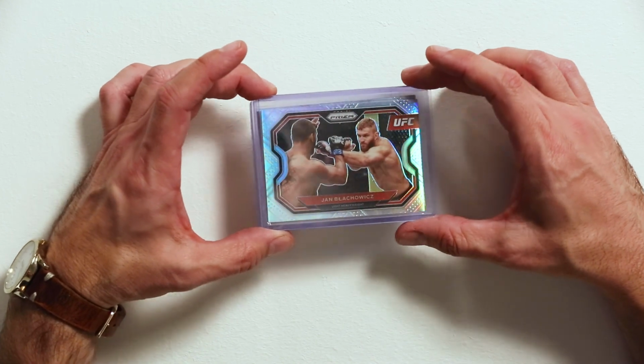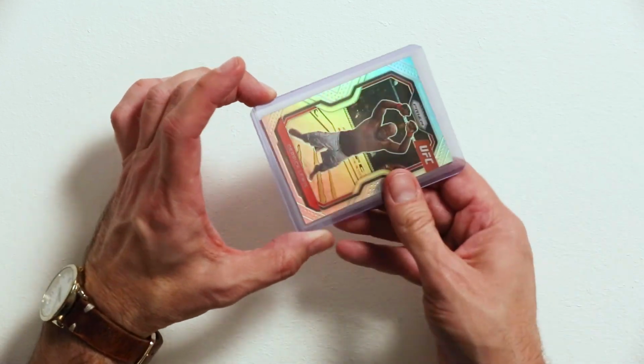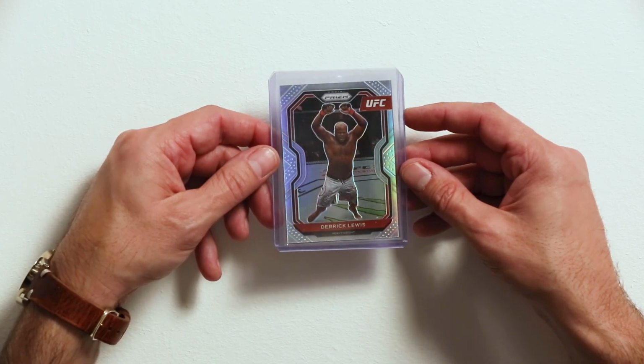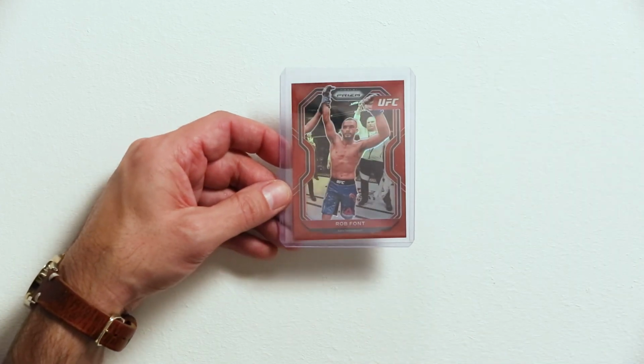First one is a Jan Blachowicz Silver Prizm. Second card is the man who knocked out Chris Daukaus, Derek Lewis, Silver. And the last card is a Rob Font Red.